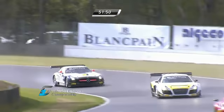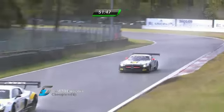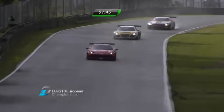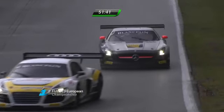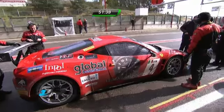Once again, Dominic Baumann fast in Sector 1, fastest of anyone so far. Took 0.3 of a second out of Stefano Guy in Sector 1 alone, so he's very much on it, Baumann, but whether he can make a move or not is another question.